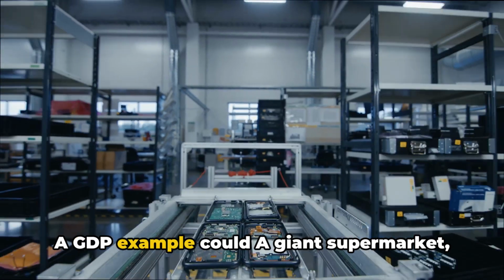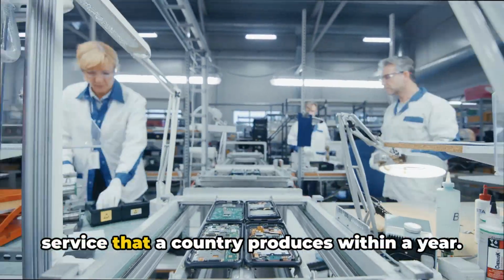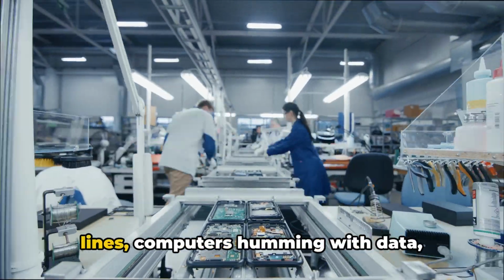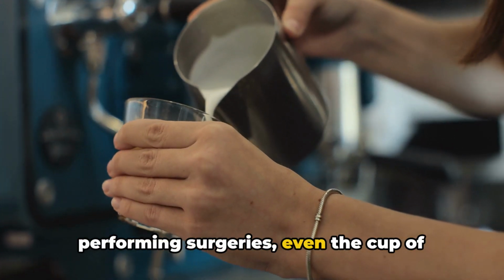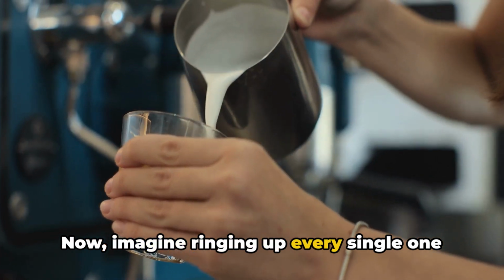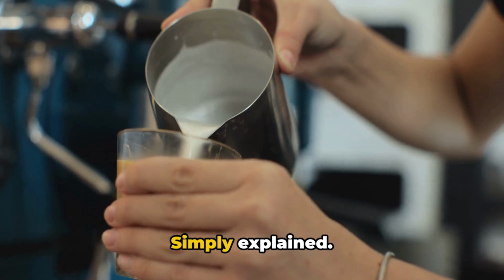A GDP example could be a giant supermarket filled with every conceivable product and service that a country produces within a year. There are cars rolling off the assembly lines, computers humming with data, teachers engaging in classrooms, doctors performing surgeries, even the cup of coffee you bought this morning is there. Now imagine ringing up every single one of these items at the checkout counter. The total amount, that's your GDP, simply explained.